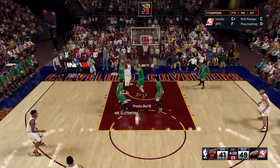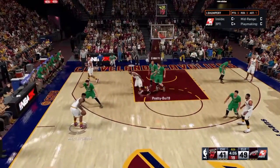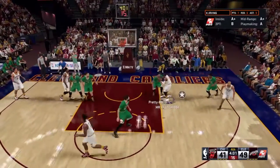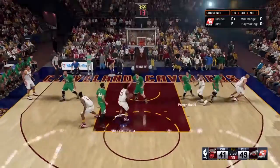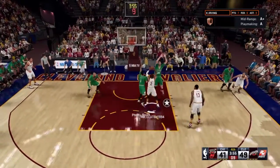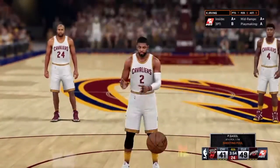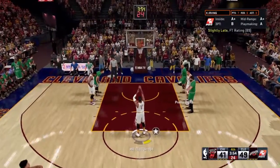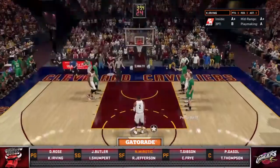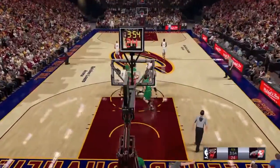Inside. Passes it to Frye. Fires the 3. And Shumpert kicks to Irving. To the inside. Thompson passes to Irving. That free throw good from Kyrie Irving. Mike Dunleavy, he's checked in for Mirotic. Both free throws good for Irving.